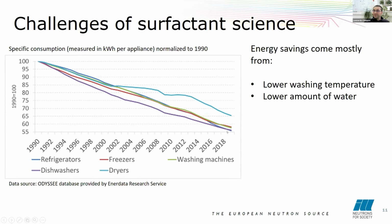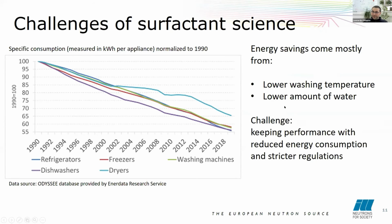Well, mostly it's that you're washing at lower temperature and you're using much less water. You might have noticed that the washing programs get much longer, but basically the energy you need for your washing cycle comes from heating up the water. So we have to wash at low temperatures. This is an issue because most of the grease and dirt is solid at low temperature and liquid at high temperature, so it is much more difficult to clean.